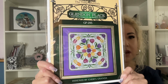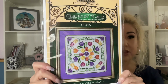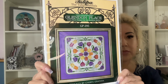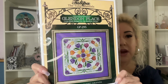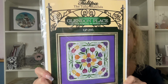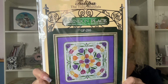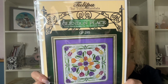And I was not able to get the embellishment pack. So this pattern actually has a separate thread pack you can purchase and also an embellishment pack. I was not able to purchase the embellishment pack because it was already all sold out, but I can order it if you're interested. This particular design is 200 stitches by 200 stitches. Actually, that's the area. The stitch count is 198 by 196.